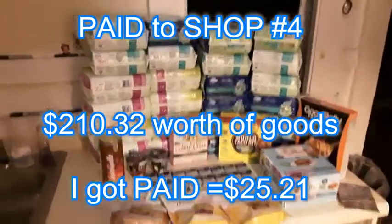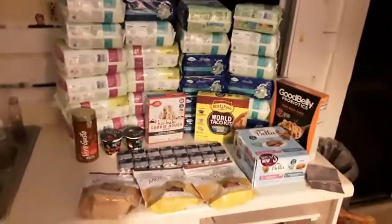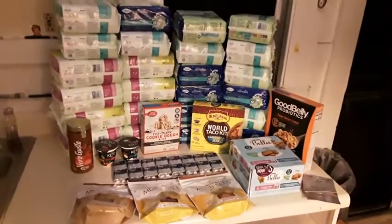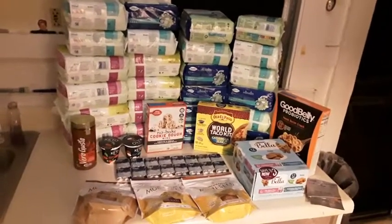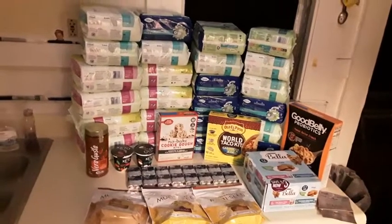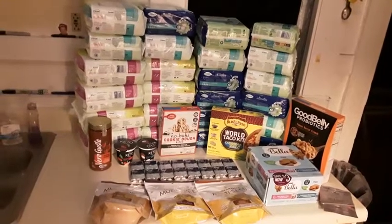Okay, so here it is. This is my Publix body slam for the day. I body slammed them, basically. It is $200.96 worth of product, and they paid me $25.21. So this was three different transactions, three different Publixes. Where I live, there's 9 Publix within 15 minutes of me.